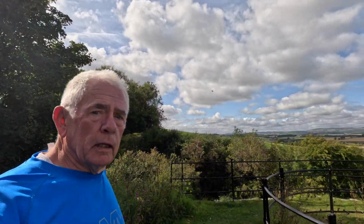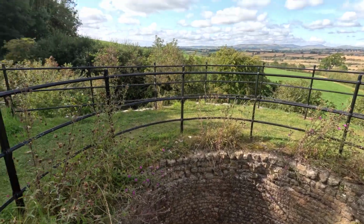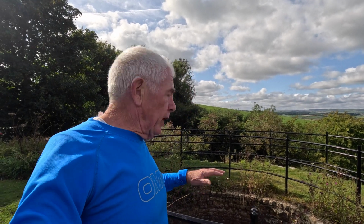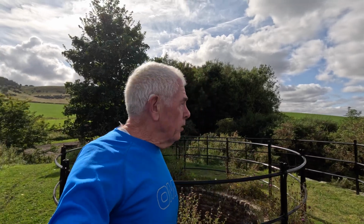So this is the top of the lime kiln, and as you can see, that's where they loaded the fuel at the bottom, coke and wood and coal and wood, and the lime went on top of that. Then they fired it for a number of days, and then what was left was the lime to spread on the fields.